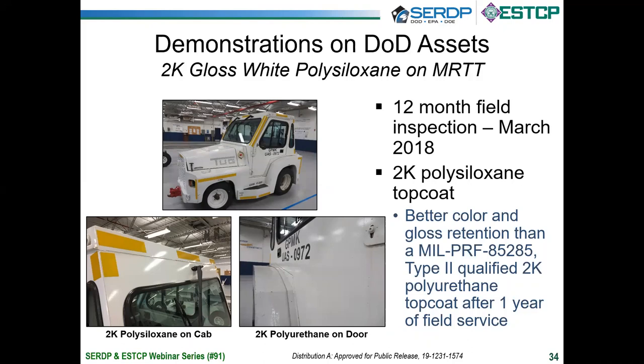So essentially, the takeaway is that the two-component polysiloxane provides better color and gloss retention than that qualified 85285 top coat after 1 year of service. However, the big thing is that it has lower VOCs, and it is isocyanate free. Slide 35.